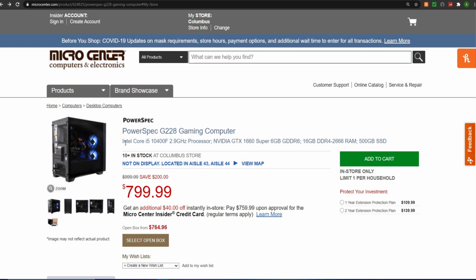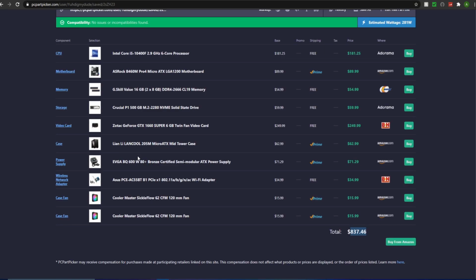So again, that's kind of crazy that their lowest end PC is actually way better than what you can sit down and build your own PC for, which is very, very uncommon in the PC pre-built space.